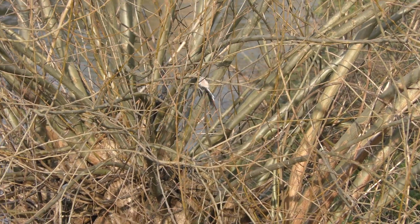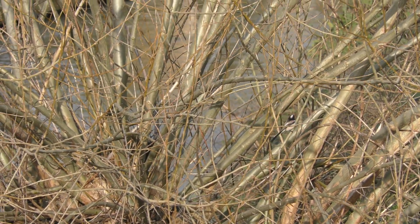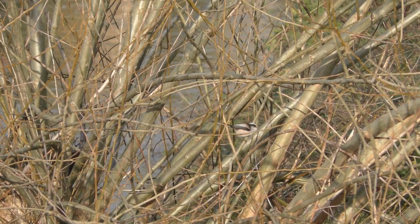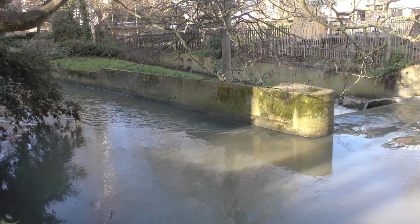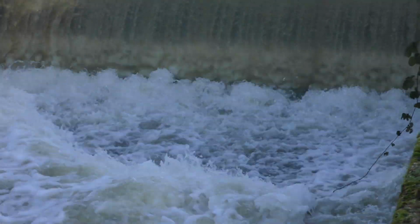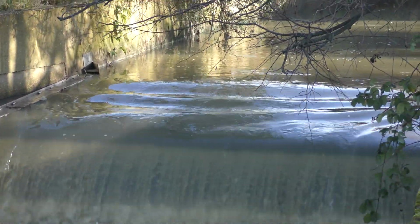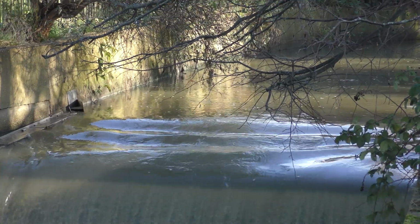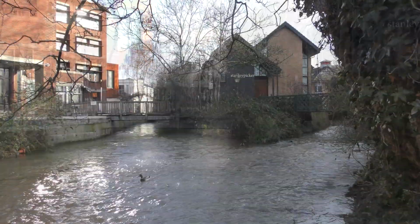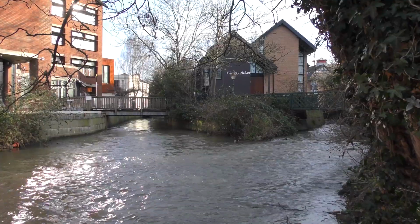Long-tailed tits hunt insects along the margins, and the gnat-abundant banks of a river they find very attractive. The Hogsmill is now entering Kingston upon Thames, making its entrance to the King's enclosure via the Middle Mill complex, now halls of residence for Kingston University.